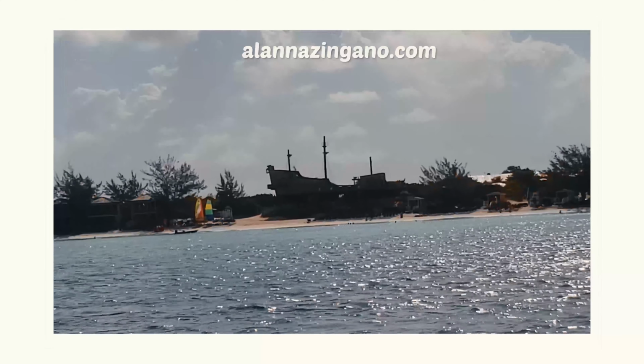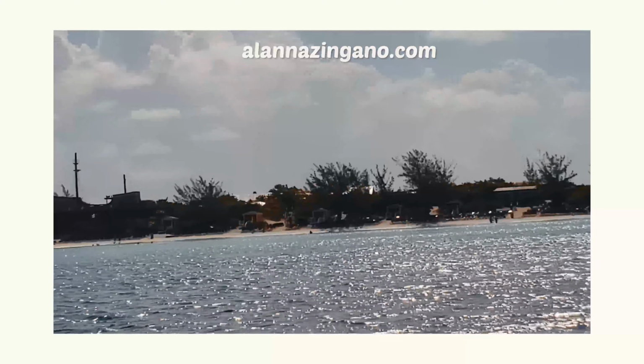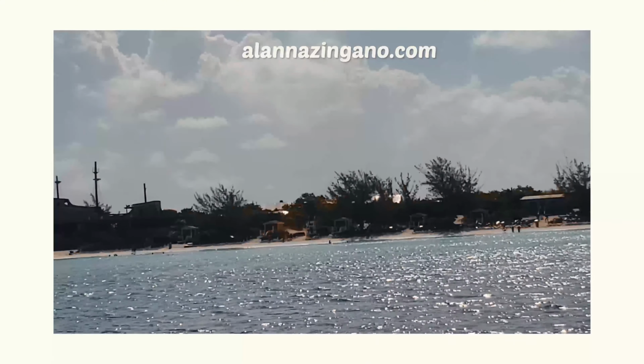All right, here we are, approaching Half Moon Cay. I can see the pirate ship straight ahead here. Let's take a look at that. And looks like some parasails, see beach beds. Ooh, it's going to be fun.